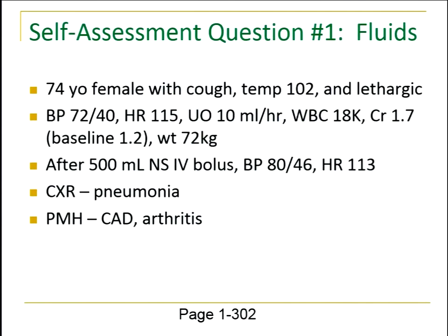Our first self-assessment question is about fluids. We have a 74-year-old female who comes in with a cough, has a temperature of 102, and is lethargic. You can start looking at some of her baseline characteristics. You see the blood pressure, she's hypotensive. Her heart rate, she's pretty tachycardic. Urine output is slowed down, white count is up, so you're thinking this looks like a sepsis picture potentially. You see some renal dysfunction, and she got a 500 cc bolus of normal saline. Her pressure went up a little bit, heart rate didn't really budge, and she has a diagnosis of pneumonia based on chest x-ray. Not really anything that's important in terms of her past medical history.